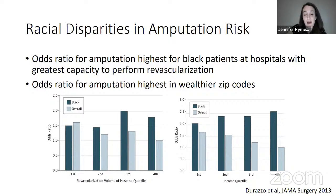However, as you notice, for Black patients in your third and fourth quartile hospitals, their risk of amputation actually increases. And then you don't see that same trend overall, and this is predominantly driven by white patients, as you can see in the green bars. So this would be opposite, counterintuitive to potentially what we think. As you get higher volume hospitals, your tertiary care, you would hope to see amputation risk for these high-risk populations decrease. Now, what about by zip code of income quartile? So your fourth income quartile shown on the right figure is the highest.